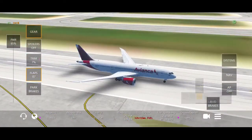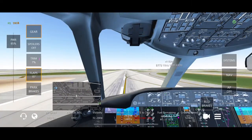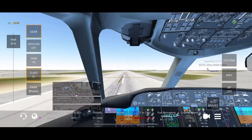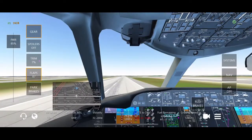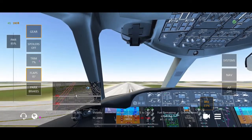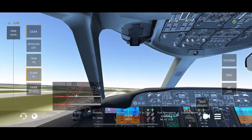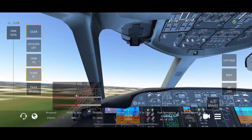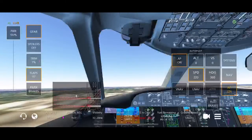I didn't get any announcements of V1 or rotate. I guess we're doing this ourselves. Rotate. Come on. No, it's heavy, but come on. V2. That's not helpful. Oh boy. We are heavy. Okay. V2. Thank you. Let's go 100% throttle because we are struggling here to take off. Positive rate. I'm not going to put gear up yet. We're unstable. That was not the best takeoff.